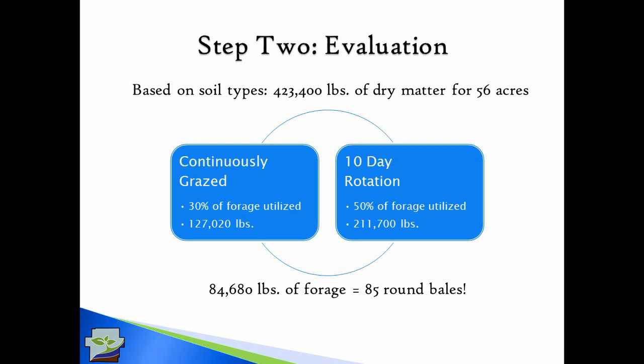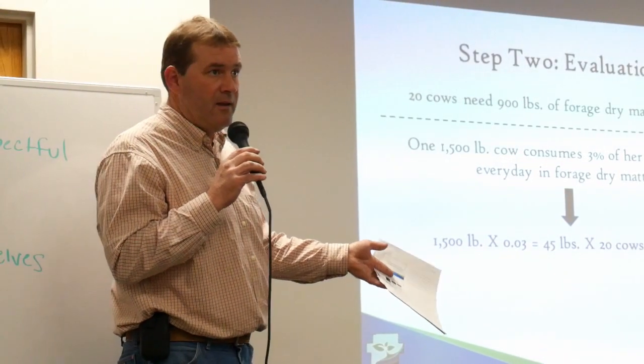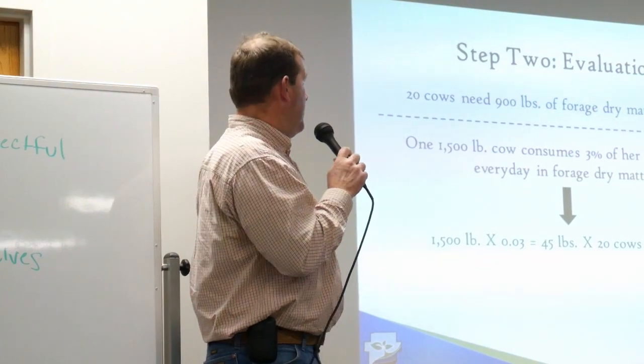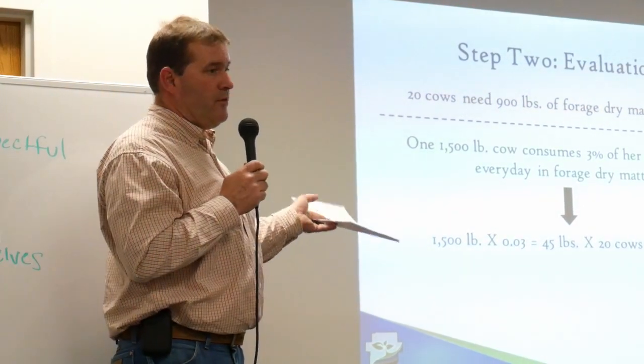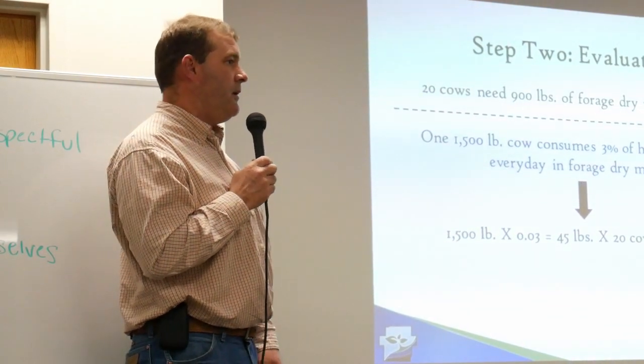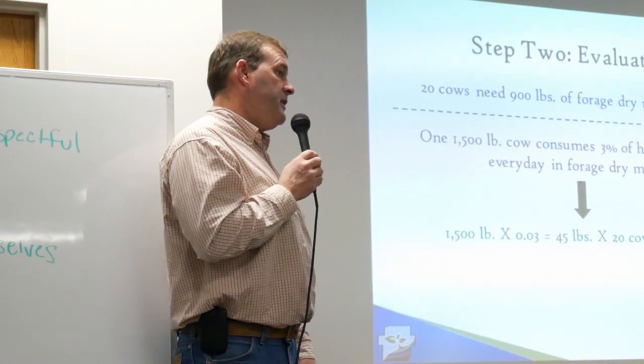I want to put it back in terms of the round bale thing that you guys who make hay would understand. This is a little bit tongue-in-cheek, so don't take offense at it. So we've determined how much forage we could produce on our land. Now we need to determine how much forage our animals need.